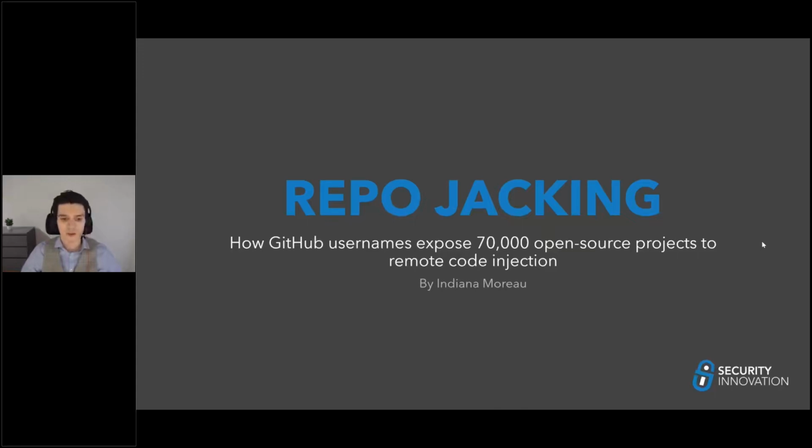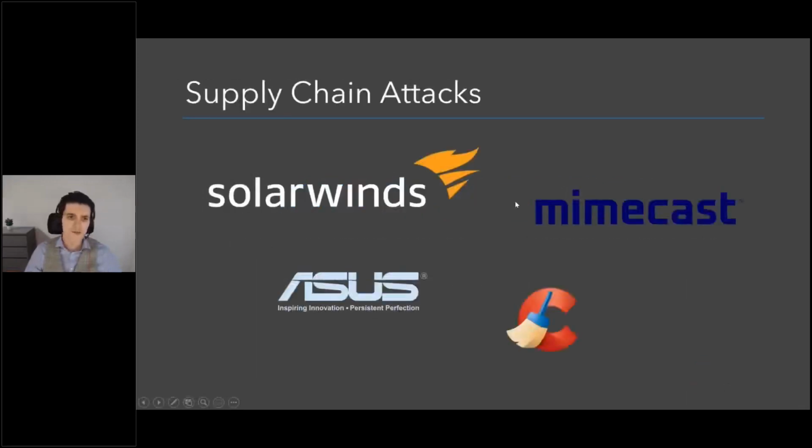So we'll explore how that works, how to exploit it, how widespread it is, and then we'll also talk about some remediation strategies and also supply chain attacks in general. When I start talking about supply chain attacks, I'm not talking about hardware supply chain attacks, which is a whole different beast. I'm talking about software supply chain attacks.